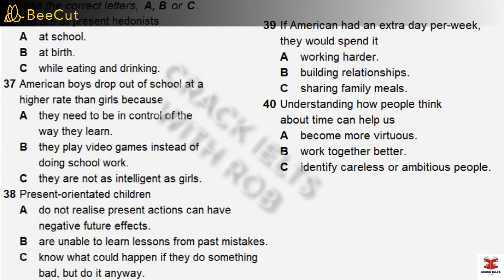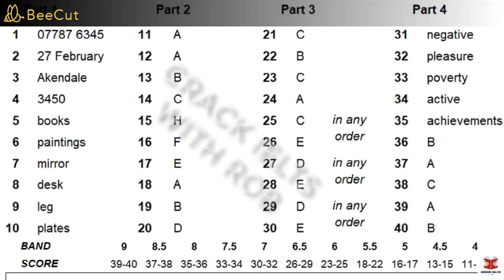That is the end of part 4. You now have 1 minute to check your answers to part 4. That is the end of the listening test. In the IELTS test, you would now have 10 minutes to transfer your answers to the answer sheet.